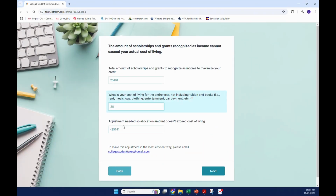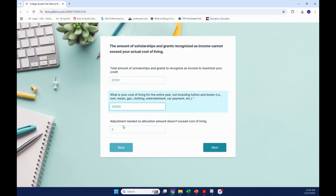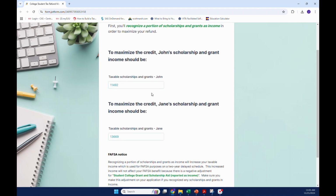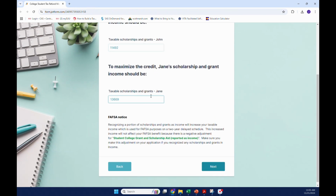So, but in this case, their expenses actually were above that $25,000, so no adjustment needed. Let's see how much you can save with this strategy. So first of all, now John, instead of $7,492 of scholarship income, he wants to recognize $11,492. And for Jane, she wants to recognize $13,669.